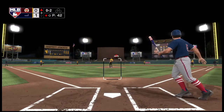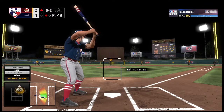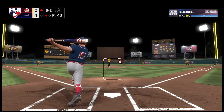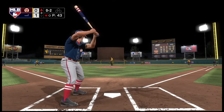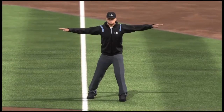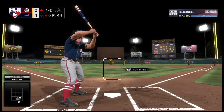Still no balls and 2 strikes. 1 out, nobody on. And it's fouled away. And a check swing. Did he go around? No, says the first base umpire. It's ball 1.